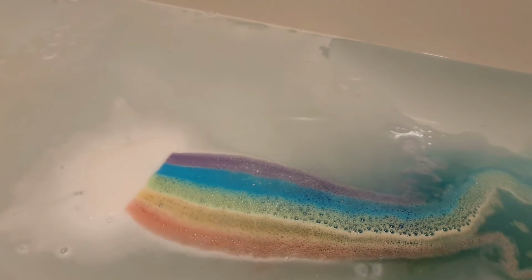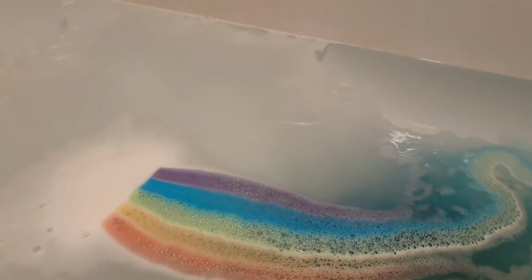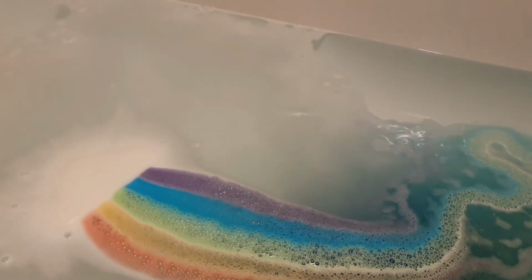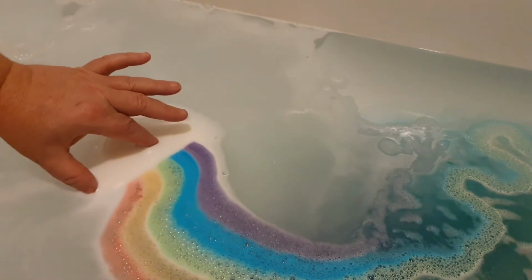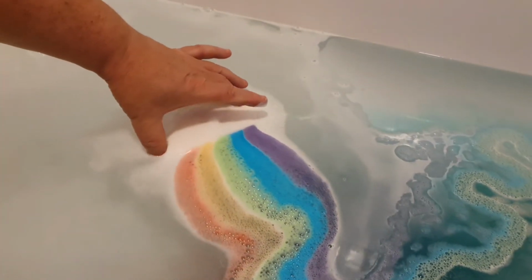Whoa, look at the colour. Shifted slightly that way. That's awesome. What if I do this?